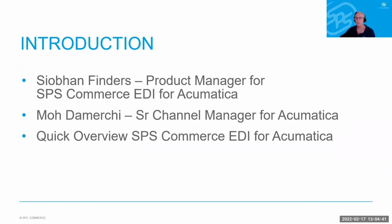A quick note that some of the functionality that I'll be showing today is available in the latest versions of Acumatica, 2021 R1 and 2021 R2, specifically the 846 inventory advice document.